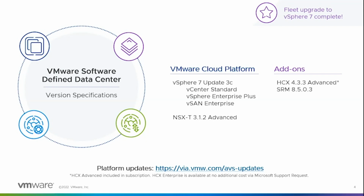It's also important to point out that the HCX product that is bundled with Azure VMware Solution for migrations and network extensions is available from Microsoft also in the Enterprise Edition version if you make that request to Microsoft. That will elevate you from the advanced version that comes by default to the enterprise version and some important features like mobility optimized networking and mobility groups.